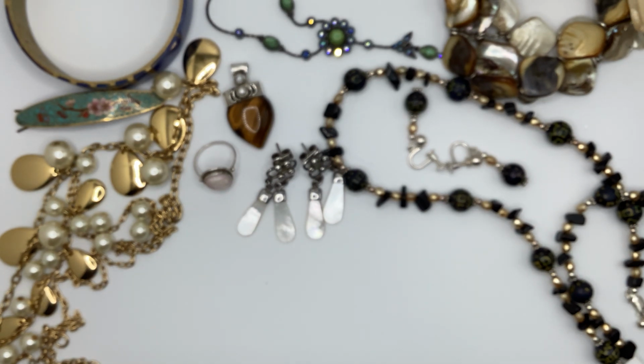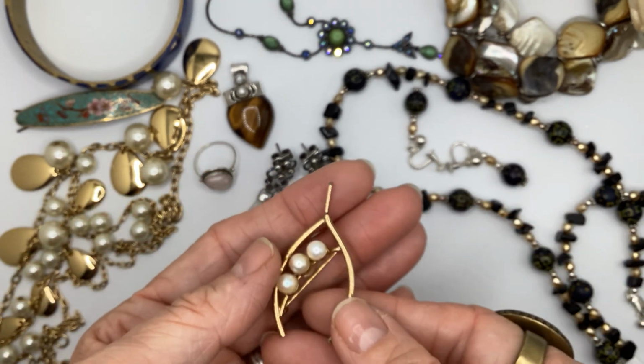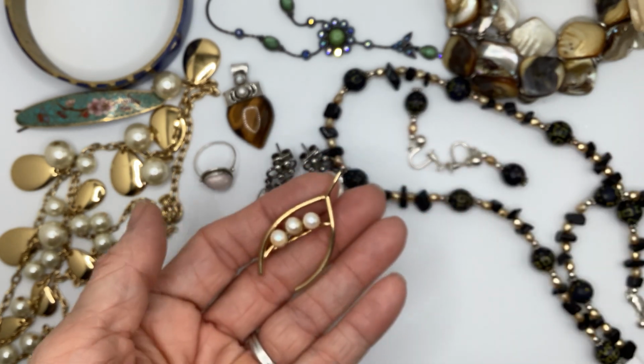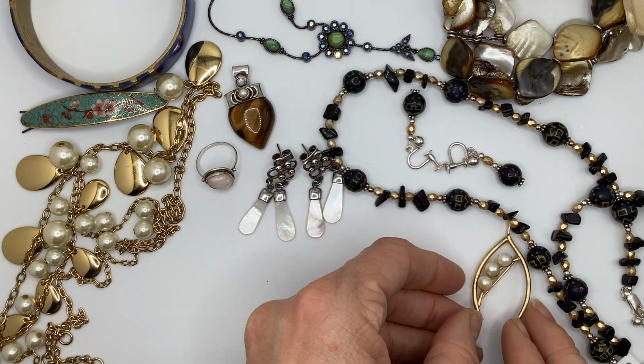It says Dane Craft, and then it says, sorry, my light is dying on my jeweler's loop, 12 karat gold, 1/20. Definitely, it says Danecraft, but it's a lovely wishbone brooch with three actual pearls on there. That was my grandmother's. I like it. I've actually worn it a few times. When she passed away, it got passed down to me.